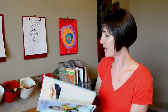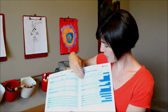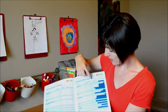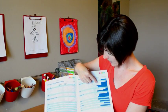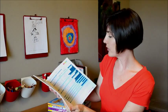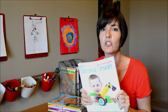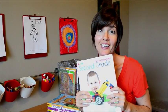And then they have a schedule that breaks up each of the workbooks and the games. After your child completes each workbook or game, they can check it off. That way you make sure they are getting the correct number of pages or activities done each week, so you can complete the curriculum by the end of the year. It's really cool. I love, love, love how it's laid out because it didn't involve a lot of planning on my part.